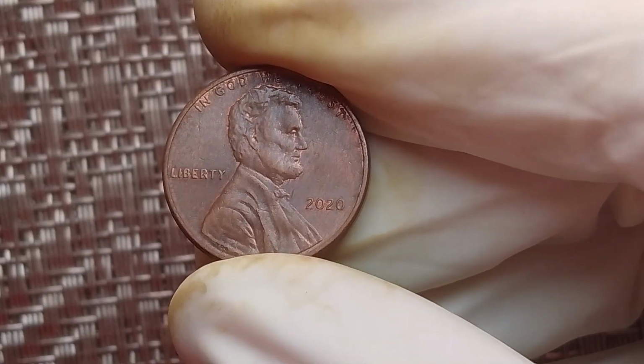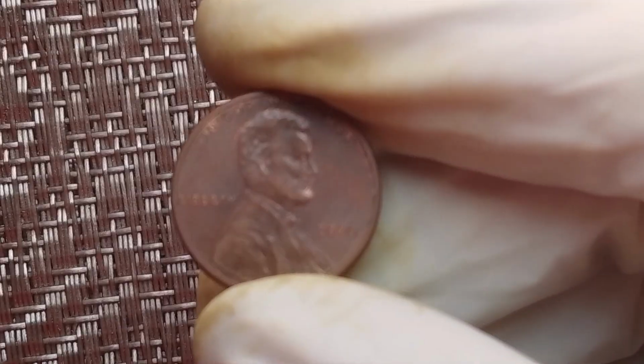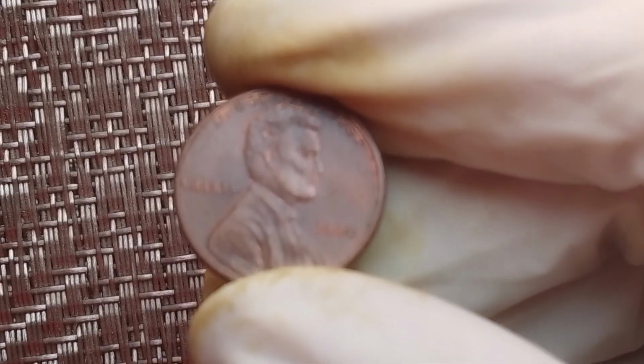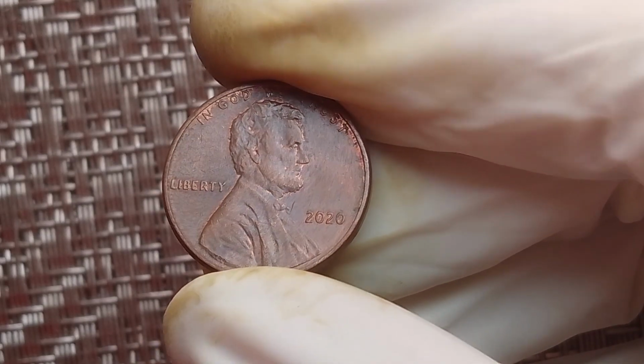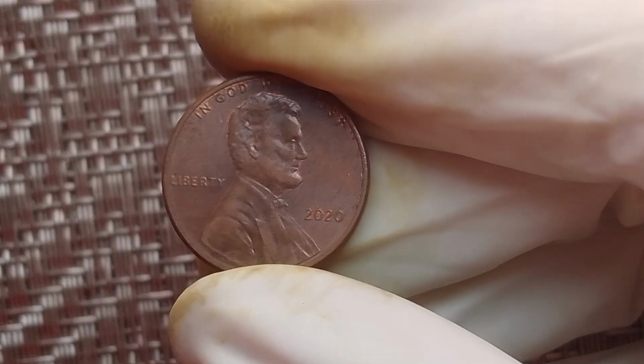Final thoughts. What you should do right now if you have a 2020 penny, or several: don't toss them out. Don't assume they're worthless. Take a moment, inspect them carefully. Examine the mint mark, check the condition, look for signs of unusual striking or error. If one stands out, clean, crisp, maybe without markings, you might be holding more than pocket change.